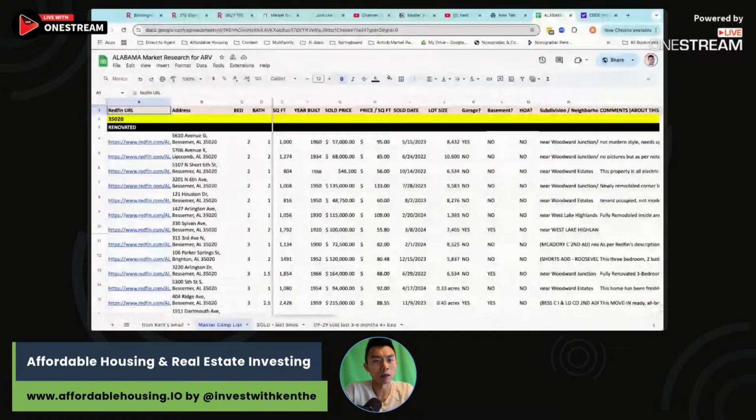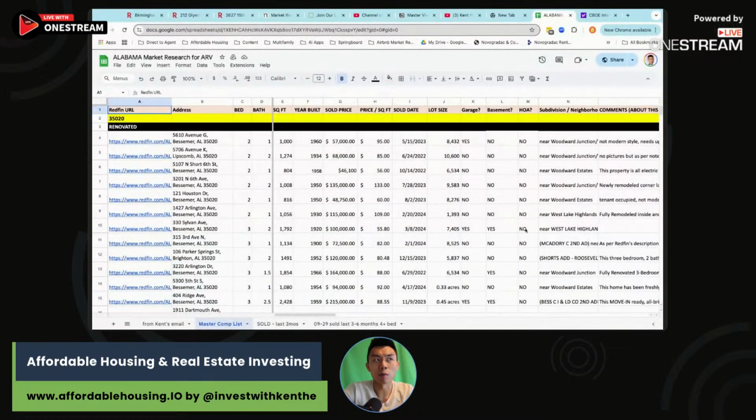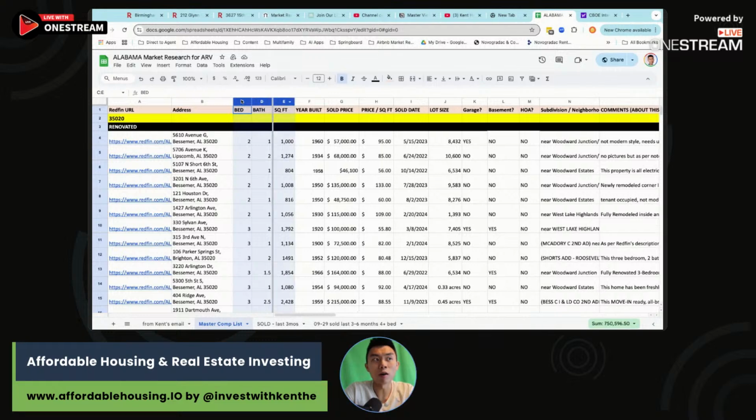We've been adding and creating a list of comparable sales properties for the last 12 months, right? We've been adding by zip code, noting all the common data points: bed, bath, square footage, year built, what the properties sold for, what the price per square foot was, what the lot sizes were, what subdivisions and neighborhoods they were in, and just noting down comments about the properties. And this is how you can figure out what is the most applicable comparable sales property that you want to use when you're pursuing the BRRRR strategy, right?